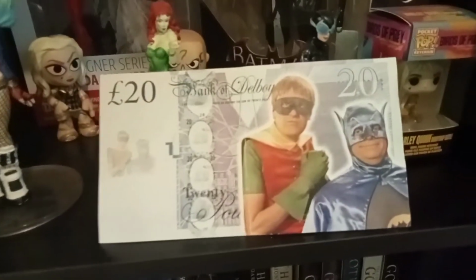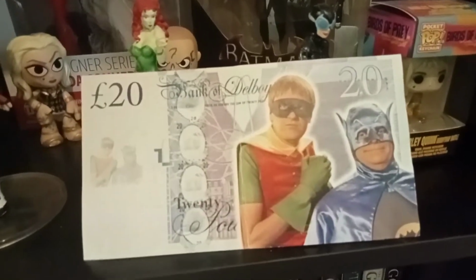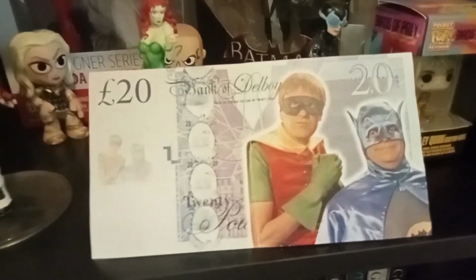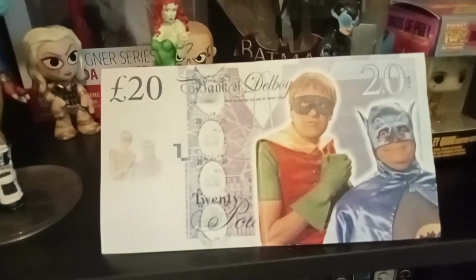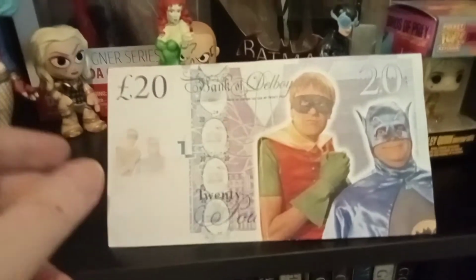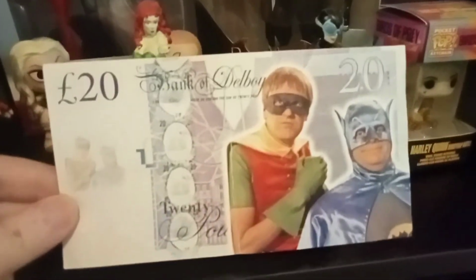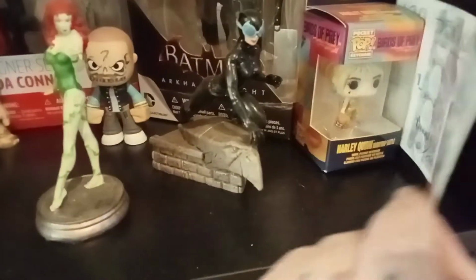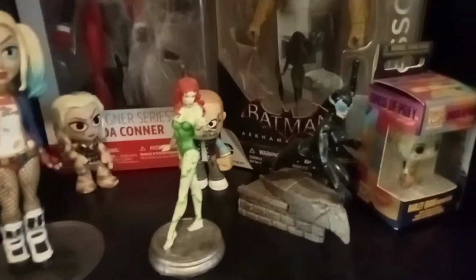I had to show this if there's any British fans watching, but I also have this fake £20 note of Del Boy and Rodney from Only Fools and Horses dressing up as Batman and Robin. One of the best episodes on TV of all time. I'm not sure if anybody that's not from the UK would have a clue what's going on here, but I had to show it just for the laugh. Love Only Fools and Horses as well, on a side note, and the fact that they did Batman and Robin, oh, just phenomenal.